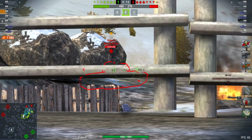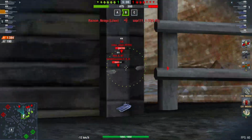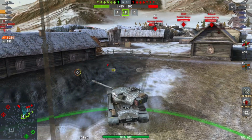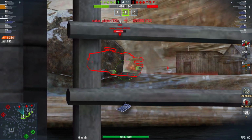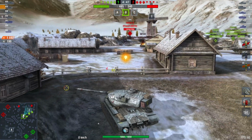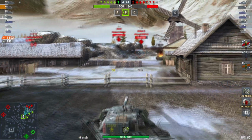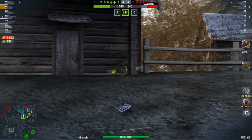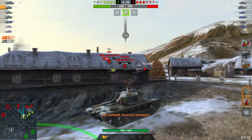Not sure why I dropped adrenaline there. Really did not have many targets. There's that T28 shooting the dirt right below him. Look at the accuracy. There's only a couple inches to squeeze that shot through there. But that's one of the things I'm really enjoying about this gun, is the accuracy on it. Another ricochet there.